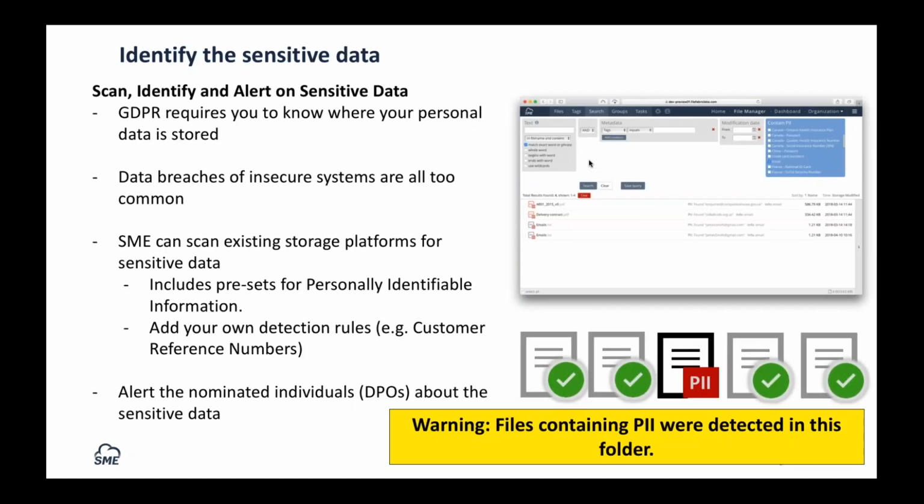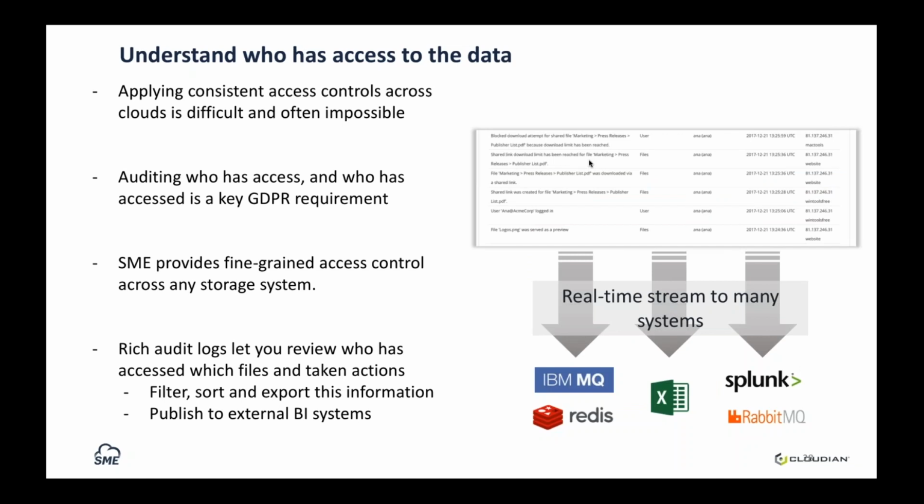Okay, now all the users are accessing the data, uploading files, sharing it, collaborating on it. You also want to detect in real time what's happening on the system. Is there any breach? You want to get notified very quickly. Enterprise File Fabric provides every event that's logged. You can generate reports from those logs, and also you can access those logs in real time as a stream. So if you have an intrusion detection system, you can pass those to it. If you want to pass it to Splunk, to Redis, to RabbitMQ, or any other intrusion detection system, you can distribute it across your organization and find out what the access pattern is.